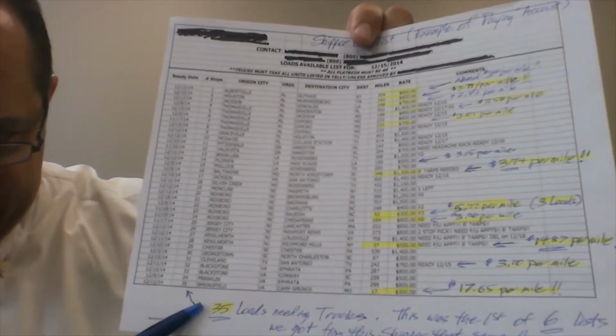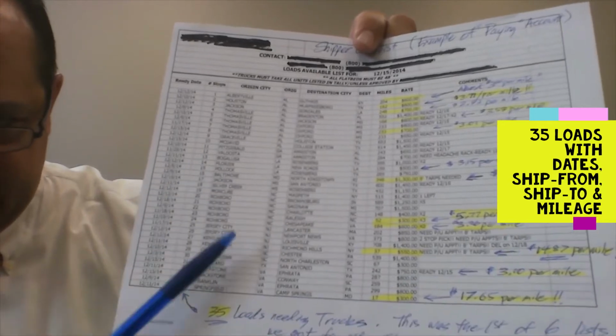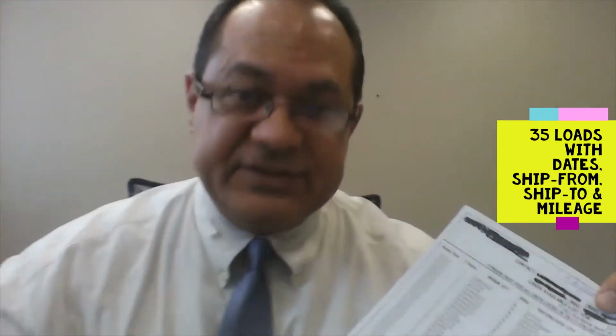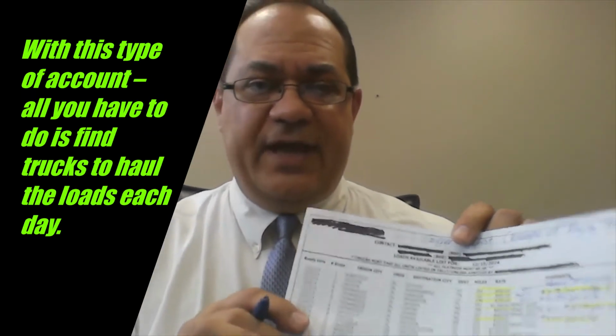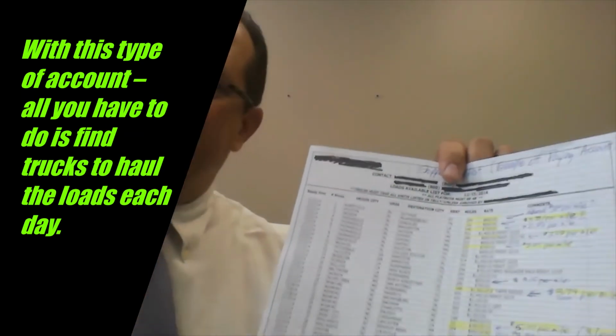Look here. This is a list of 35 loads, showing the dates, the ship from, the ship to, and how many miles. What's nice about this account is it saves you time and effort. There's no negotiating. You agree on a particular margin once, and from that point on, the price is there. The only negotiating you have to do is with the trucking company or the owner operator. So you want as many accounts as you can that send you a list like this, with all the information there, on a regular basis.